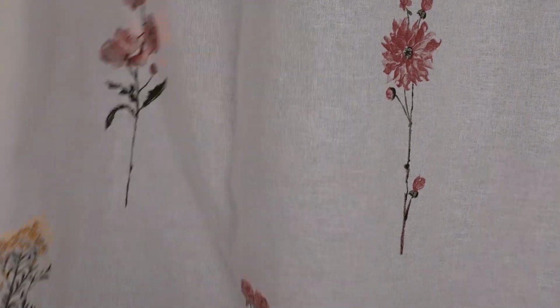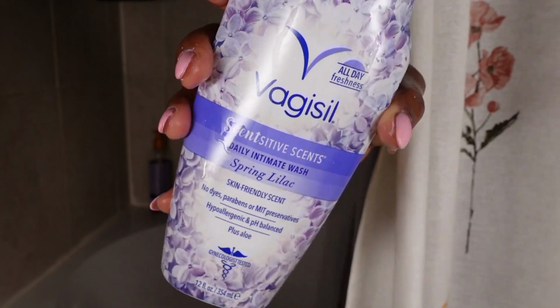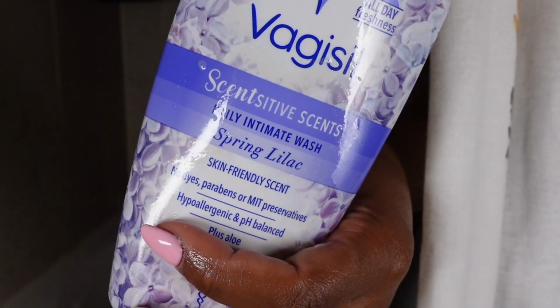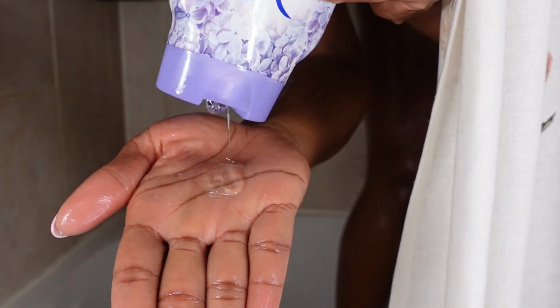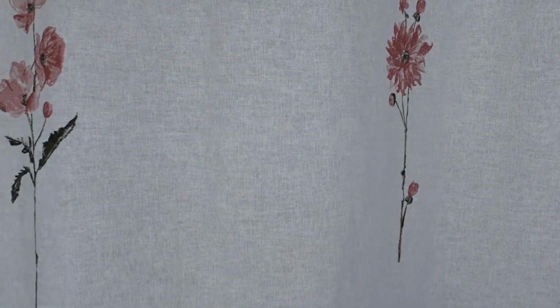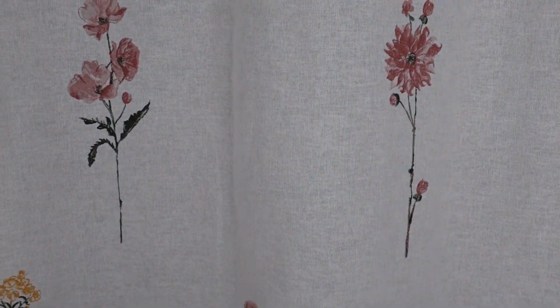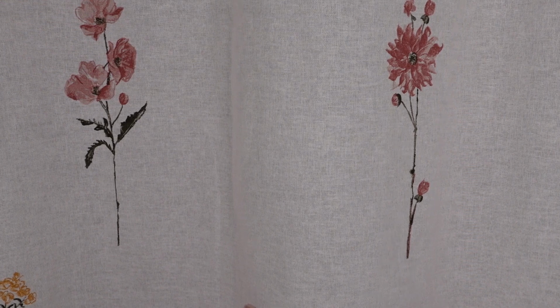And what would a cuffing season routine be without some downstairs care? I personally like to use Vagisil when it's that night. I don't use it every day, but on those nights, okay, I want to make sure she smells good, she feels good, she's pH balanced, so it's lovely. Smells so good. That's the lilac scent.